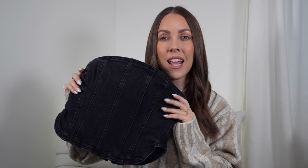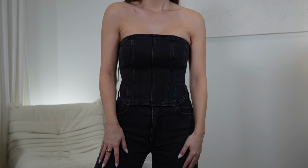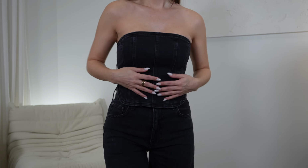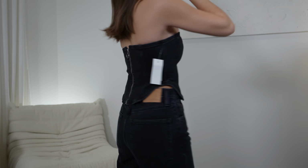A denim bustier. Are you joking, right? It comes in two colors, and as you can see, I got it in black, but oh my God, how I wore it during the try-on with some loose baggy denim would be so cute. Obviously denim that's a little bit tighter would be equally as cute as well. Ugh, but it's just so cute.